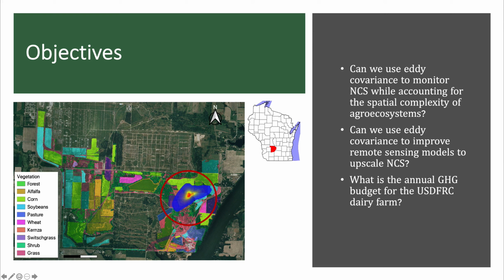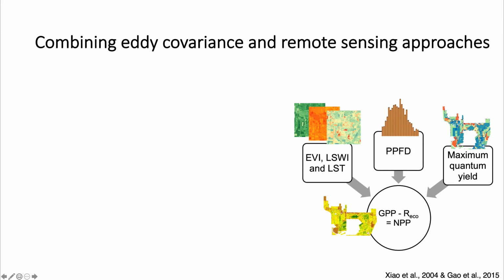And in the picture on the left, you can see the location of our eddy covariance tower and the average footprint for the last 2 years. So I'll quickly run through the methods that we used here.